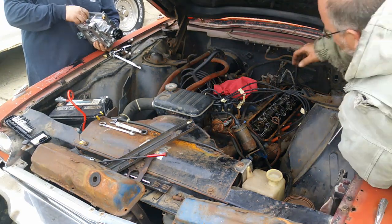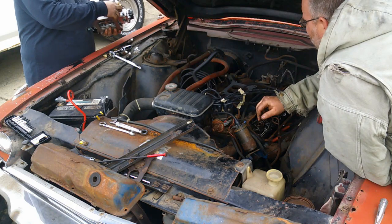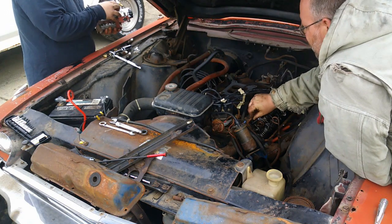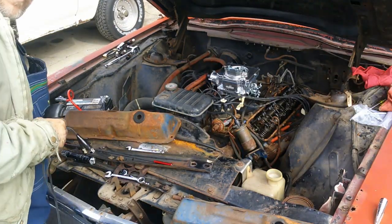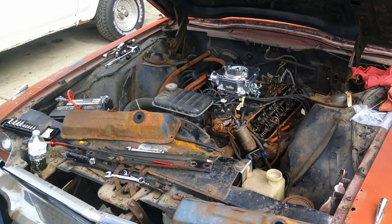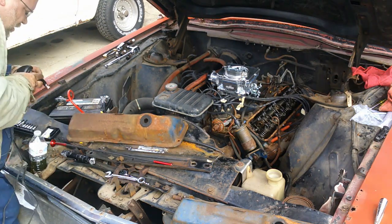Let me get the carburetor on here. Hey, that Allen head wrench, wherever it went. That Allen head super socket. I'm not sure where you put that. Alright, so we got the carburetor on. Should I put a hose clamp on it? Wouldn't hurt, but I wouldn't say it's necessary.